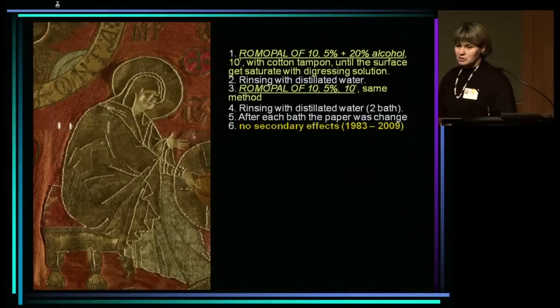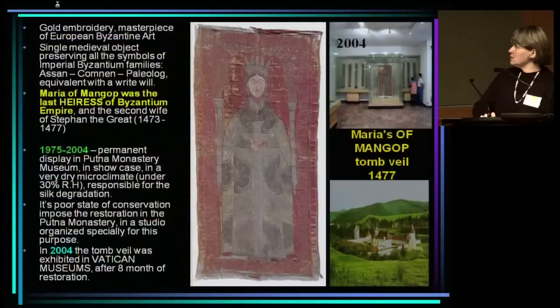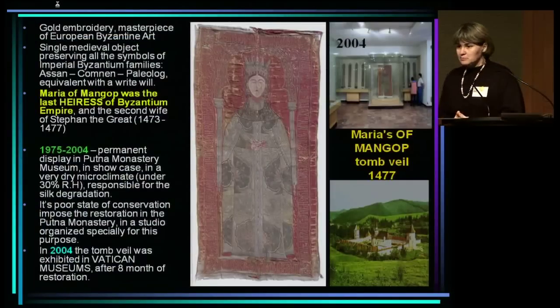You can see the image through the showcase in the permanent exhibition. This is the most important textile piece we have conserved until now. We restored it. It has a very particular story because this represents the portrait of Maria of Mangop, the last heiress of the Byzantine Empire, and we know that because on this veil tomb there are embroidered all the 4 symbols of the Asan, Comnene, and Paleolog families.